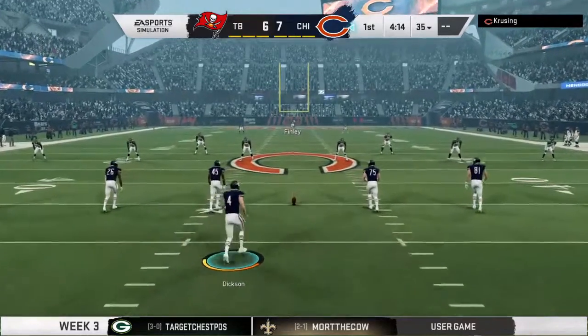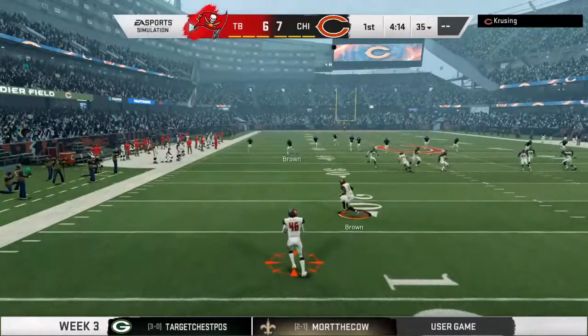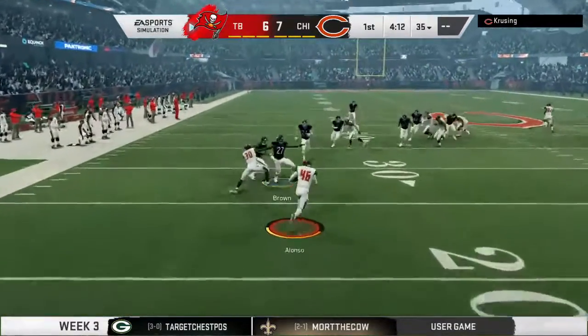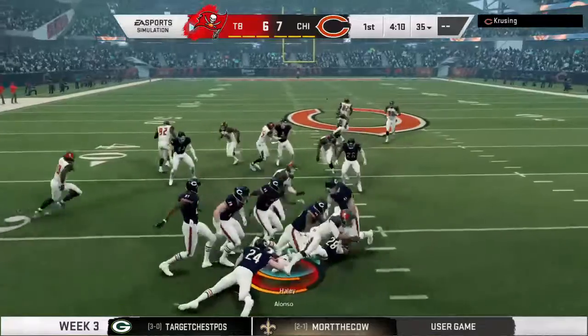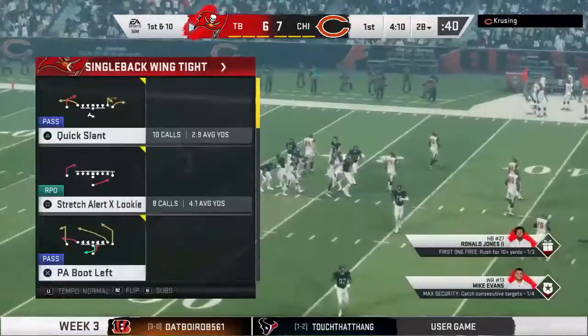Set now to kick this one away, and off it goes. This will be taken short. And he'll take it past the 25 and up to the 28-yard line.